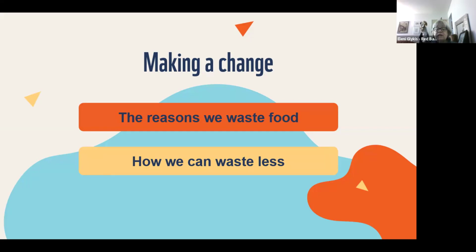Some examples of things we can do are tell our parents and cafeteria workers if we don't like something, or if they're giving us too much on our plate, because some is going to get left over and be what they call plate waste, and get thrown out. We only want to take what we can eat, and we can eat snacks less also, something to consider, or take a smaller snack.